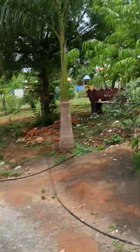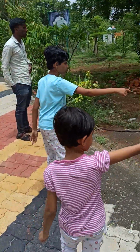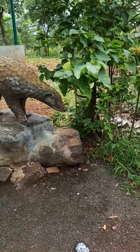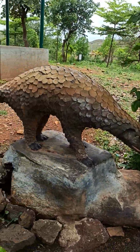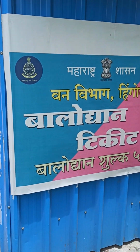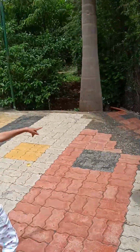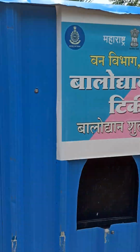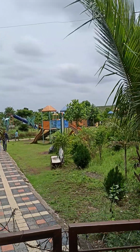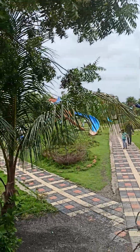Wow. Let's see. Chala. Wow. So this comes in the Hingoli district near Waranga Phata. So the entry is from here. As you can see, friends, there are so many things to play for children here.